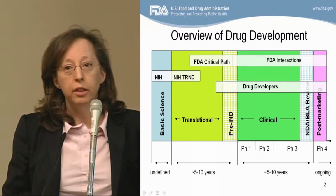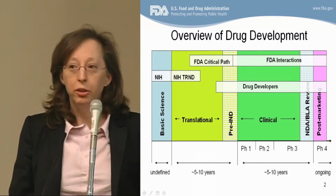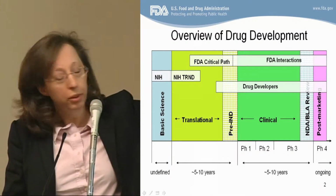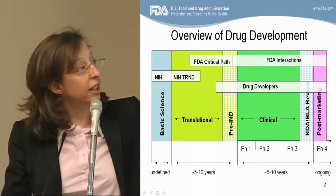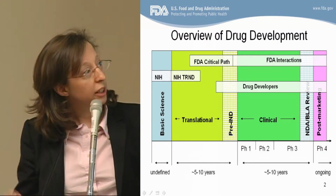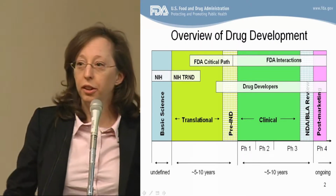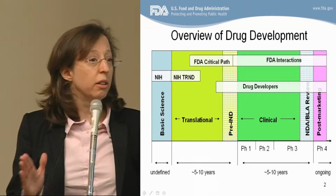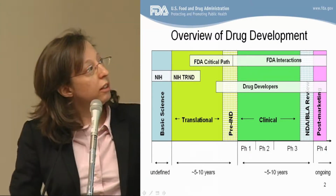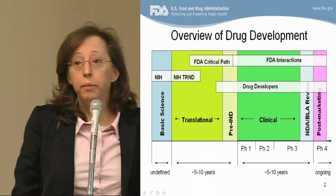Another way of thinking of translational medicine, if we use a crude analogy of building a house: down here in the basic science, you're drawing your blueprints, putting together your architectural plans. The clinical phases would be putting up the walls and putting in your furniture, making the house livable. This translational phase would be digging the foundation, pouring the concrete, putting in the pipes and the electricity. So all the things that really are the foundational work, the structural integrity, and this is very important work that will then support clinical trials later on.